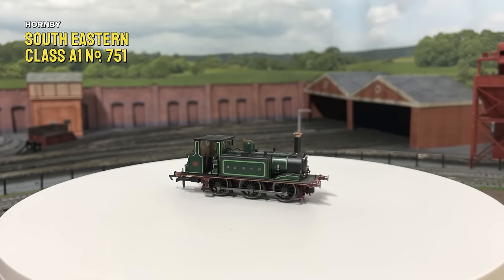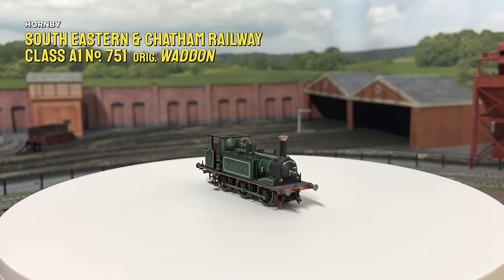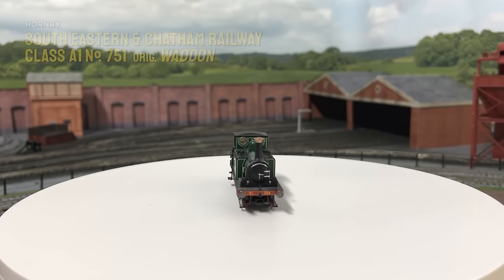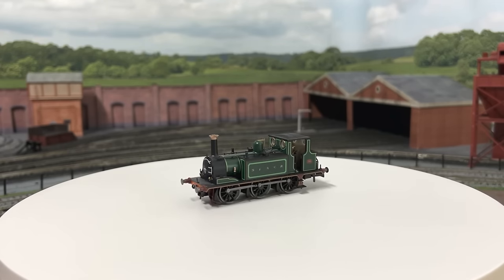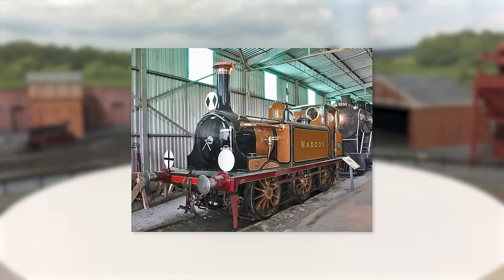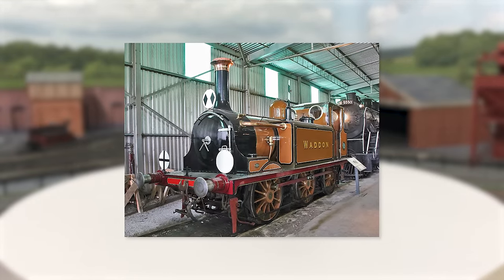Another Terrier! This one is number 751 by Hornby, the only one that worked on the SECR in real life. This Terrier is in fact preserved in real life. Its name is Wadden, and it resides in Canada.